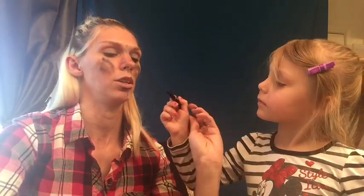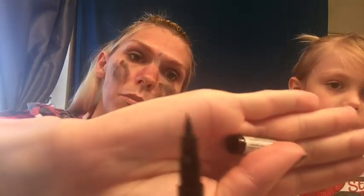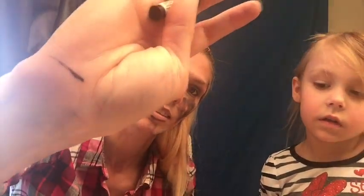This is from one of the Ipsies I got in the mail. It's called Eco London, and it's their liquid eyeliner, but it has a pencil tip and it just glides on your skin like that. It's really smooth.